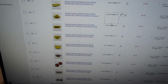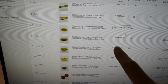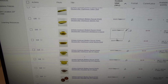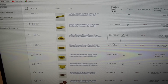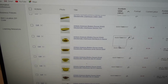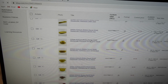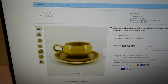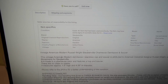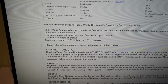So here on our list, you can see we have this Demi-Tasse cup and saucer. One of the reasons I haven't made this live yet is because I didn't know what the size of the cup was. I wanted to confirm that it was in fact a Demi-Tasse, and it is a Demi-Tasse, but when I was pulling it out, I noticed there was some damage on it. A very small, it's not even quite a chip, it's a little bit of a crack. So I want to make sure that that is included in the listing. And it says there are no chips and cracks, so we have to double check that.